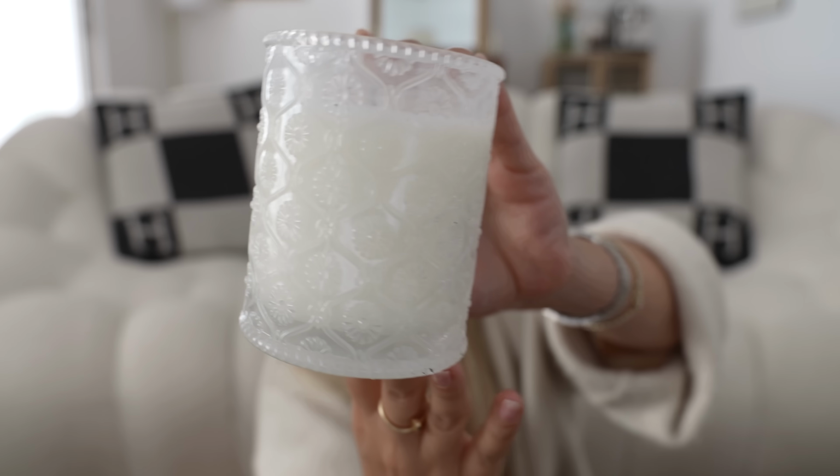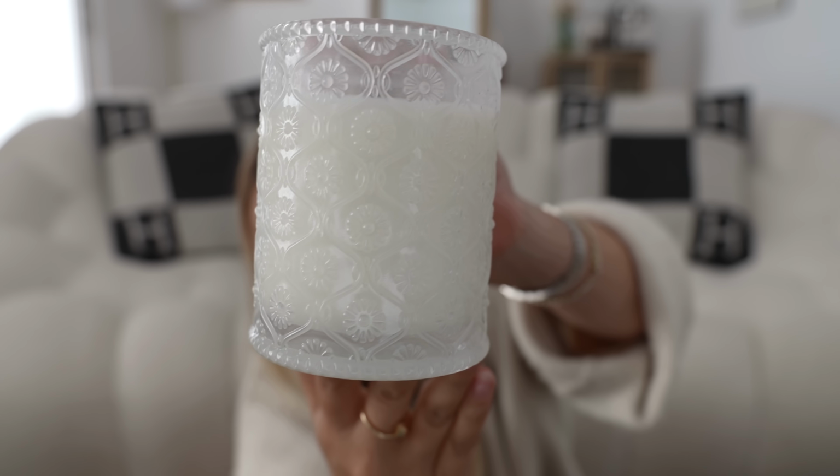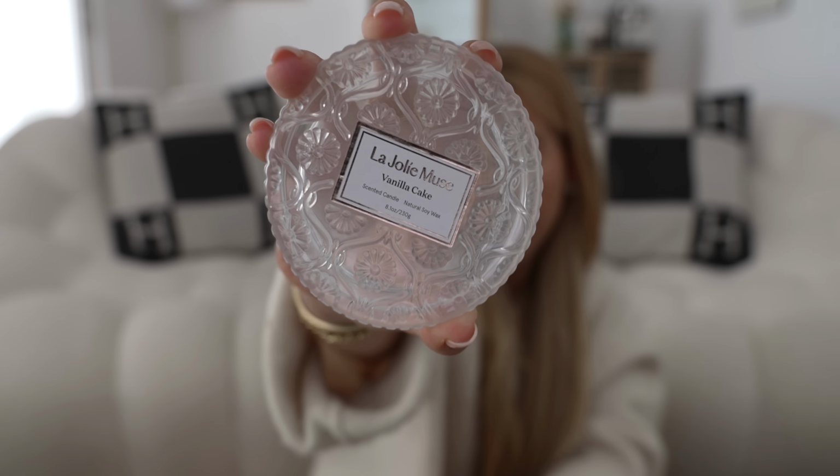I'm gonna try to show you the details on the glass. They feel so high quality. I got them on Amazon, but you can probably find this everywhere. They're just beautiful candles. They have a lot of different scents, but this one is definitely my favorite. So when I sit down to read or when I just want the house to smell nice, I love this one a lot.